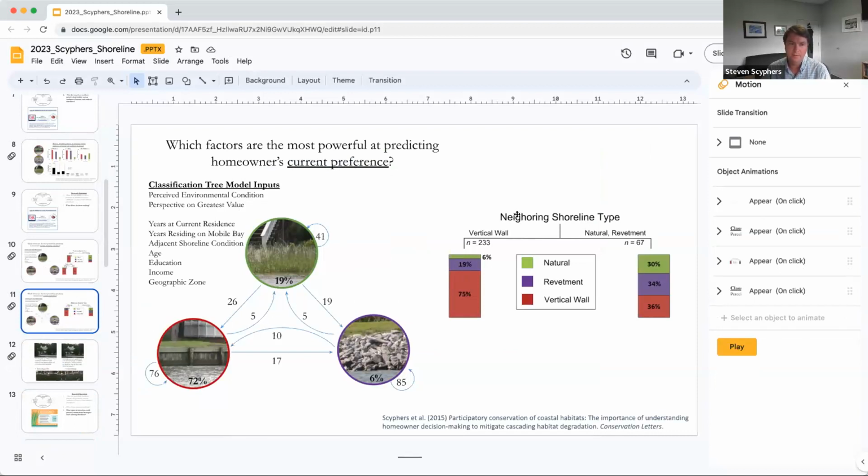And again, when we do this predictive modeling, essentially the same story sticks: individuals with neighbors that have hardened shorelines are still highly likely to choose hardened alternatives. If they don't have bulkheads beside them, they're less likely to choose a bulkhead and more likely to be conducive towards a living shoreline.